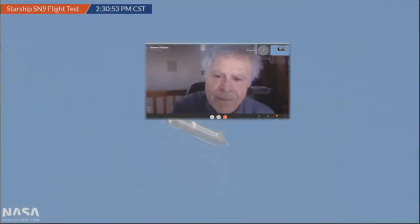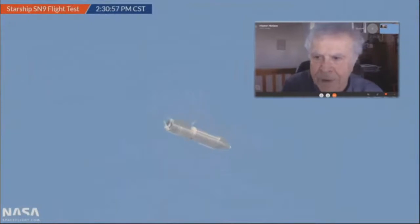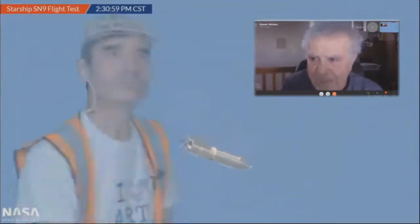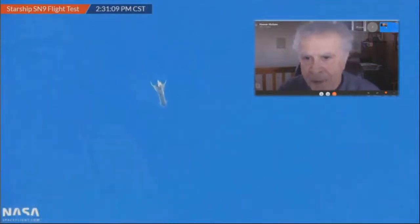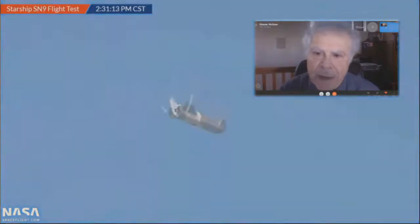And of course, you want to get it slow enough so that you can flip it over tail first. And like the F9 rocket that they have, they've done this like, I don't know, dozens of times. It lands successfully on its tail first. They want to do the same thing with this great big rocket, but it's a lot bigger and a lot heavier than the Falcon 9.